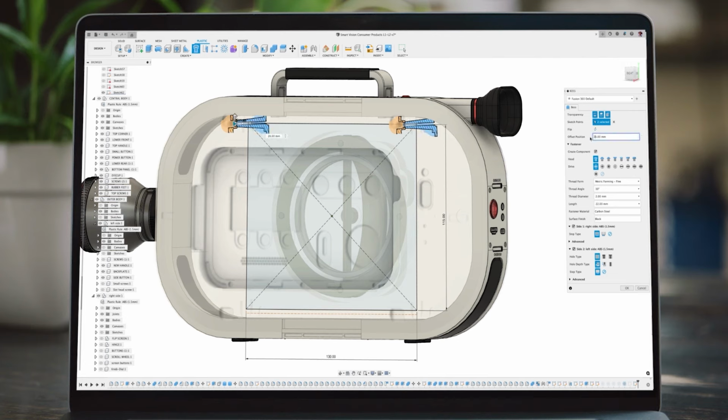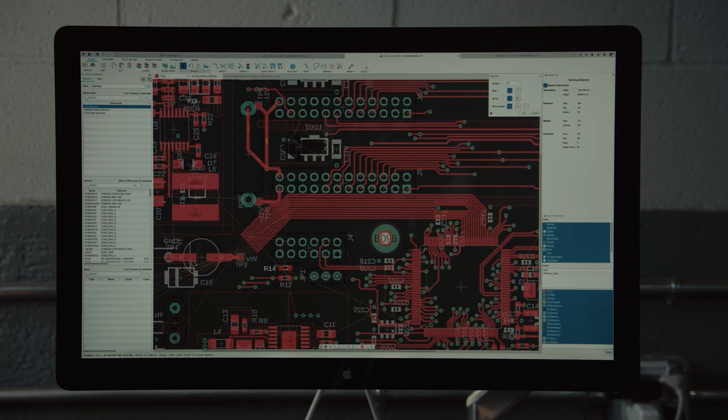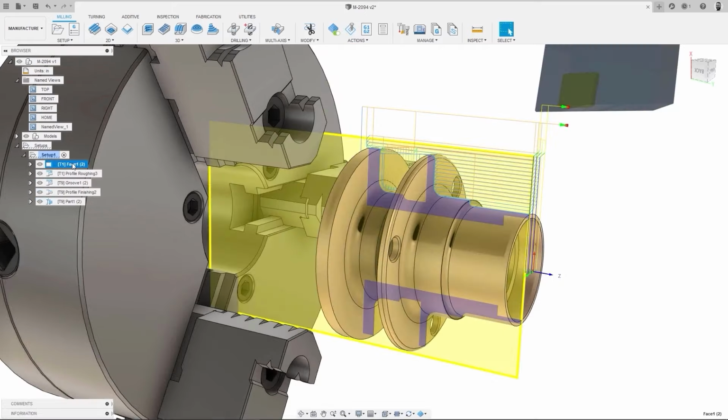Whether that's on the design side, the manufacturing side, or anything in between, including drawings and rendering, and even built-in electronics capabilities, so that you're always using this single source of truth and allowing you to adapt to change much, much easier. Traditionally, a change upstream causes significant downstream interruption and disruption, not with Fusion 360.